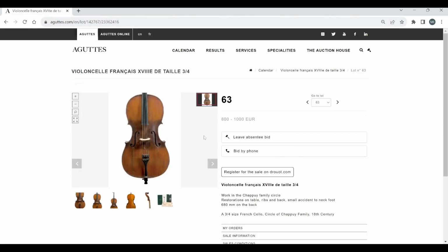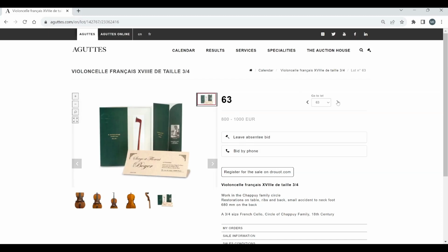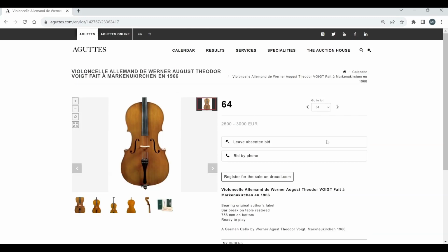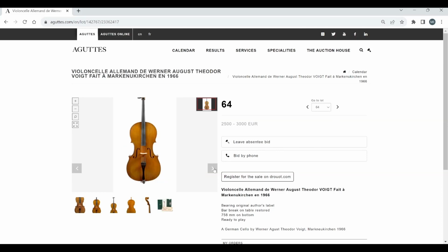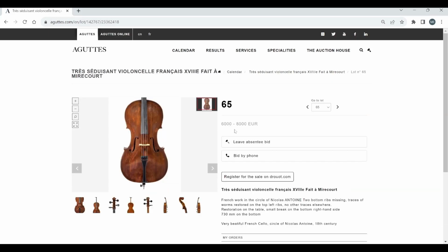Another three-quarter size French cello, Circle of Chapuis. Got a few of these going on then. Interesting. German cello by Werner August Theodor Voigt, Markneukirchen. 2.5 to 3. So I suspect we might get some bows soon, and then other instruments.